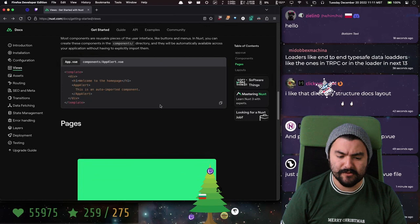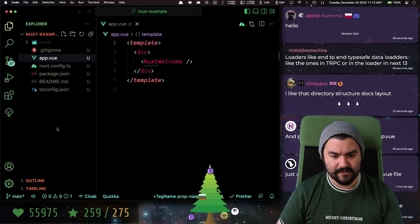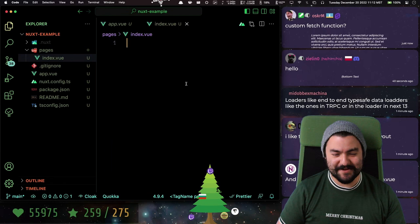Okay, let's create a pages index.vue and see what happens. I want to create a folder called pages, and inside of there, I'm going to create an index.vue. We'll get rid of this error in a second.